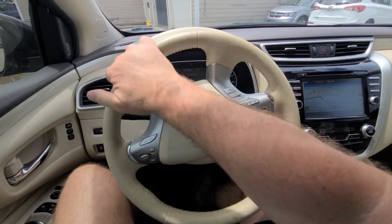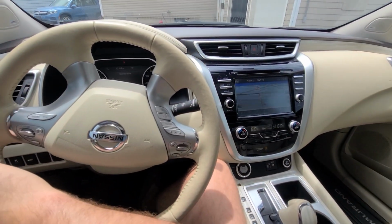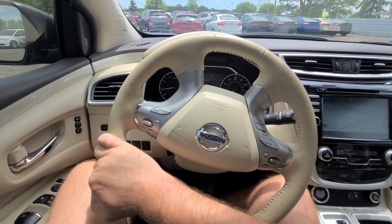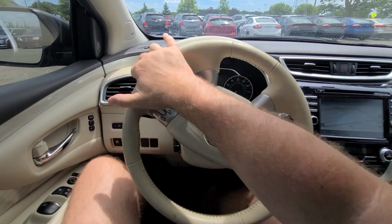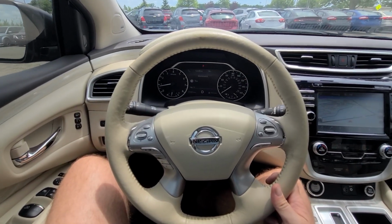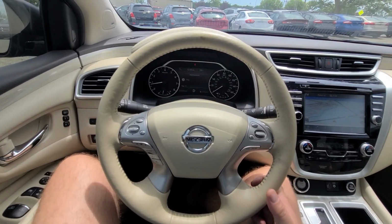We do not finance. With that in mind, buyer's own bank always welcome. Trade-ins under $10,000. Shipping available anywhere in US. Third-party inspections always welcome as well. Bottom dollar advertised up front. It is plus tax and plates.